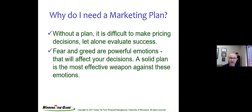This is a slide that Dan and I use when we do our workshops, and it just helps address that whole question of why do I need a marketing plan? And simply for two things. One, without a plan, it's difficult to make pricing decisions, let alone evaluate your success. If we don't have a roadmap, if we don't know our destination, there's no way we know when we get there. And then obviously, secondly, is fear and greed. These are very powerful emotions. Uncertainty is attached to that whole thing, too, and they affect our decisions. And so often fear, greed, and uncertainty cause us not to take action and cause us to miss opportunities. And this is why we want to have a marketing plan.